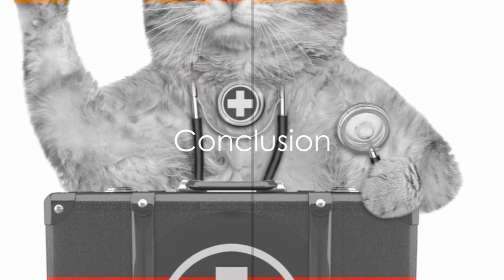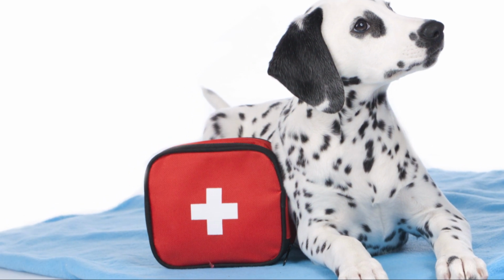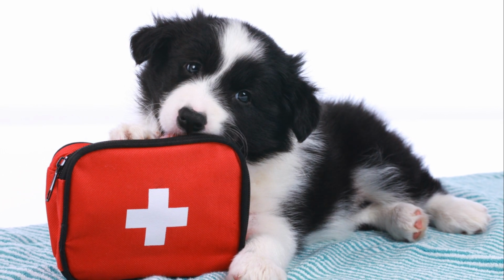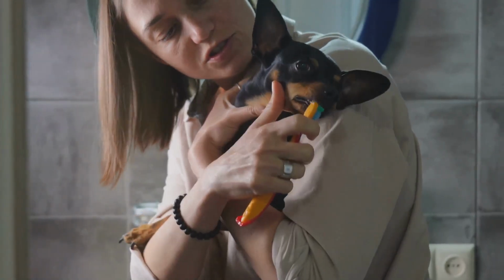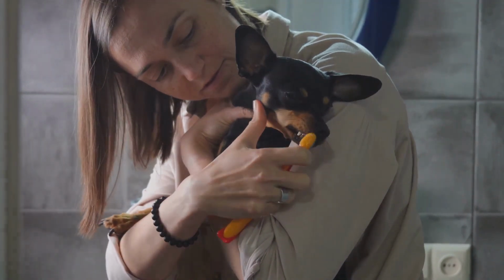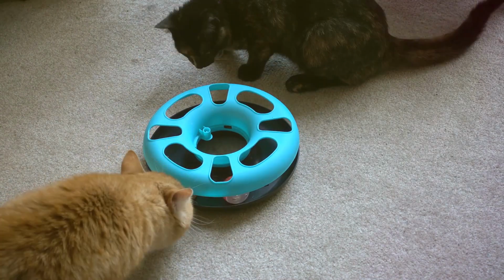Let's recap what we've covered today. Assembling an emergency preparedness kit for your pet isn't just a good idea, it's vital. Starting with a sturdy, waterproof container, we've walked through gathering essential documents, identification info, food, water, medications, and a first aid kit. We've also covered the importance of comfort items, sanitation supplies, appropriate clothing and gear, and an emergency contact list. Remember to tailor this kit to your pet's specific needs.